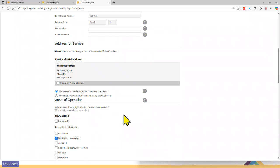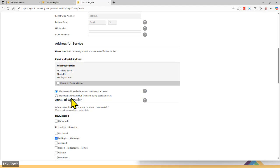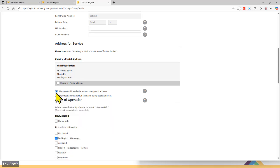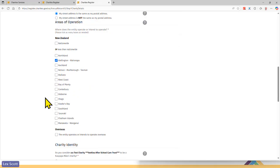Postal address. If this is changed, click the Change My Postal Address button and enter in your new address. If your physical location or street address is not the same as your postal address, select that option and enter your street address. Areas of operation. If the areas where your charity operates have changed since you registered, select the new areas here.